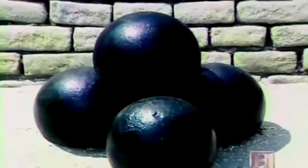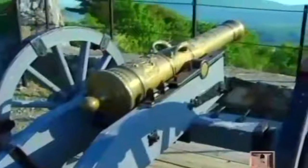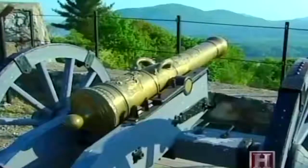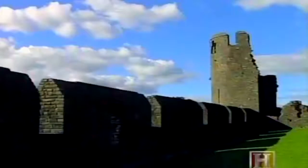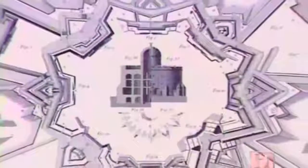By the 17th century, improvements in casting techniques and the standardization of the iron ball helped make the cannon the definitive siege machine. Not only did the cannon change the nature of siege warfare, but it also changed the face of fortifications forever. They began to make castles so that they could contain batteries of guns. And they developed this distinctive form, the star.